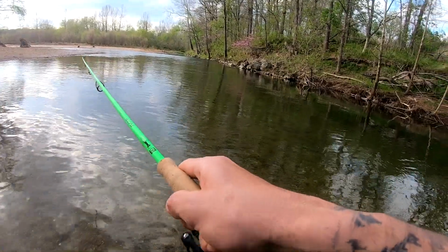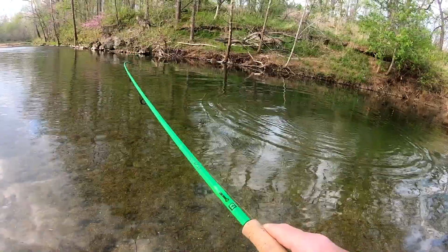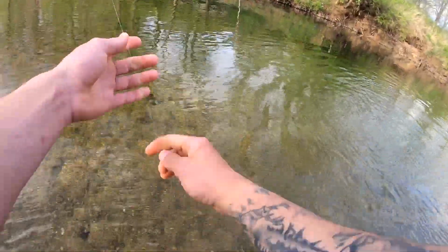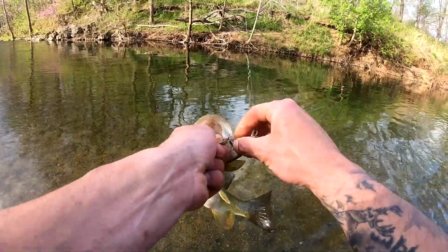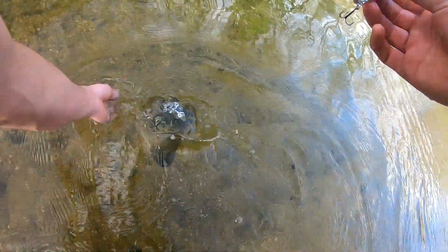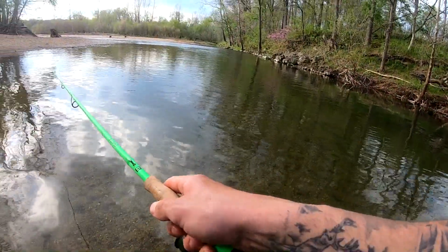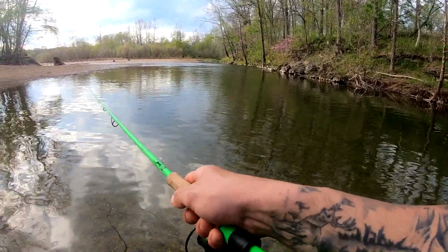There's one, guys. Not the big one, though. Oh, easy. Still not the big one, guys, but it's a nice one. Another good fish on the jerkbait. There's some really, really big fish, guys. I'm just praying that I can get one to bite. I don't know where they're at anymore either. They were right by me.